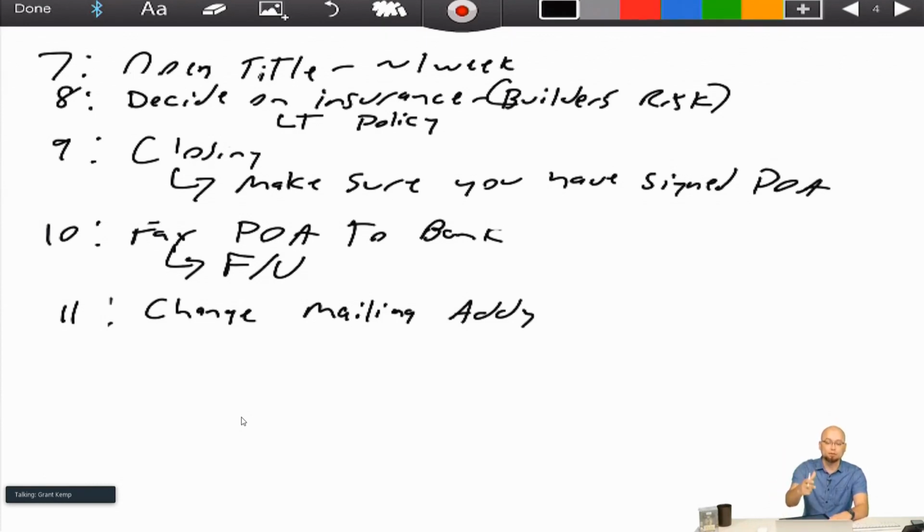That way you're not risking the seller throwing something important away, like a due on sale clause or an annual escrow analysis or something like that. So you're going to change the mailing address. You're going to ensure that the correct insurance policy is in place. So that may or may not mean that there's a change. If you're holding it long term, there will be a change. So we're going to ensure that it's in escrow.